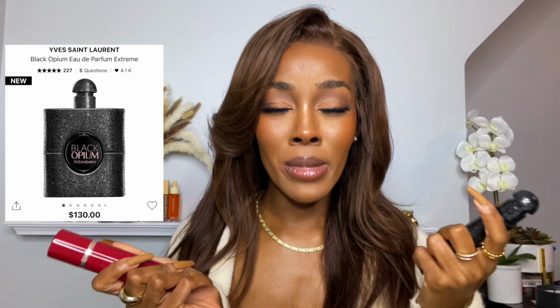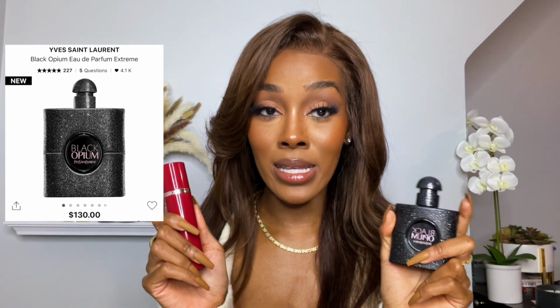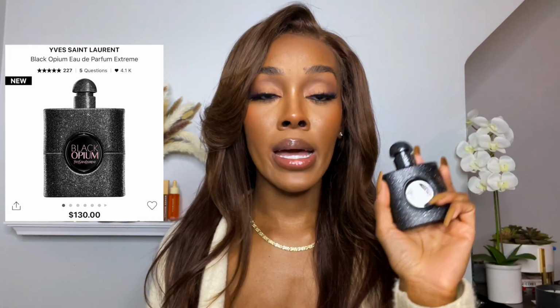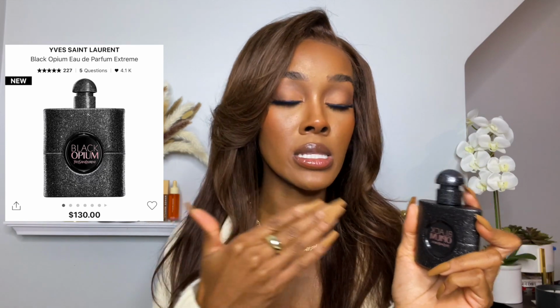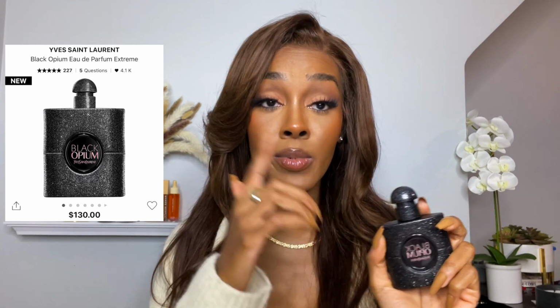I don't know what made me think to layer these two, but I'm glad that I did because they smell beautiful together. But even by itself, like, this smells amazing. This lasts a really long time. Don't overspray this because you will get a headache. Definitely check this one out.